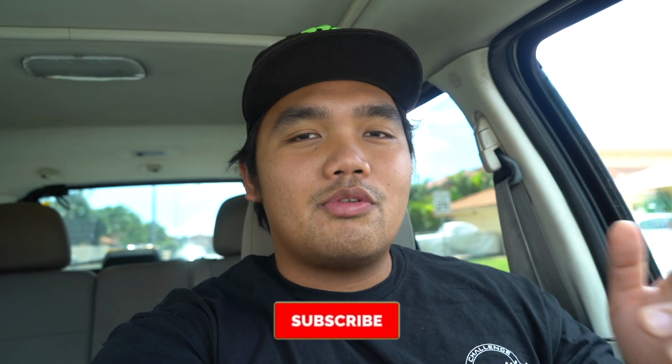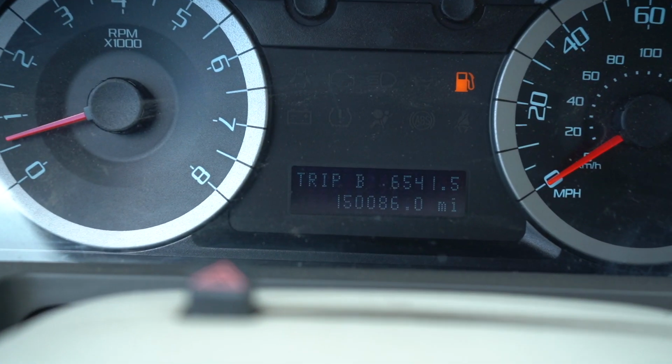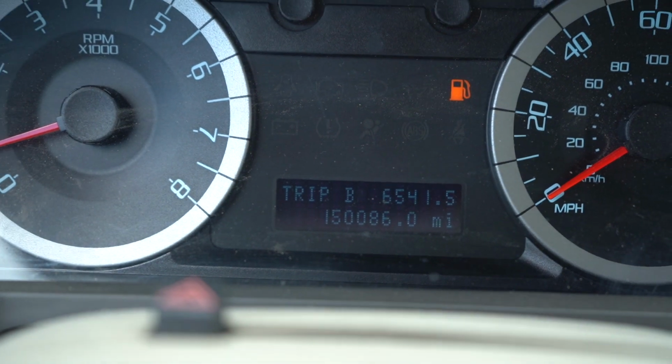But anyways, today we're gonna go service the car. We finally hit 150,000 miles in this thing. For those of you guys who don't know, this is my daily. It's a 2011 Ford Escape. I don't have any gas right now, but look at that, we broke 150,000 miles. For the most part, we're just gonna be doing the fluids and filters.